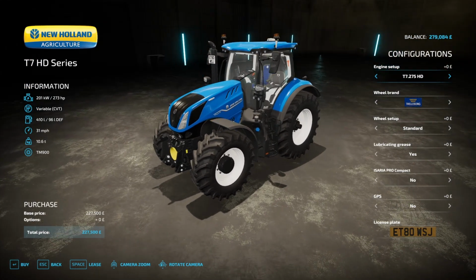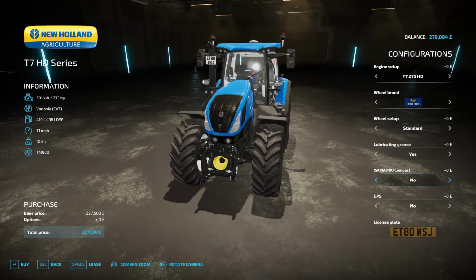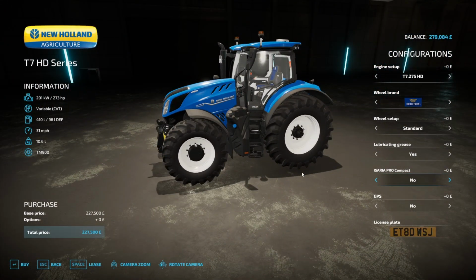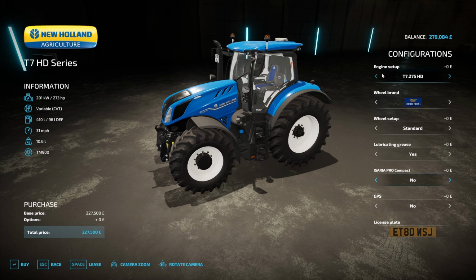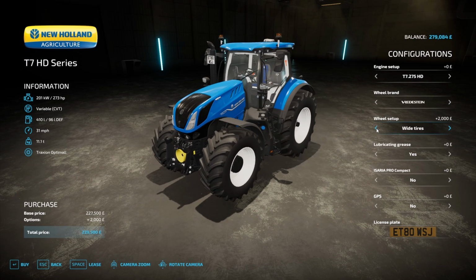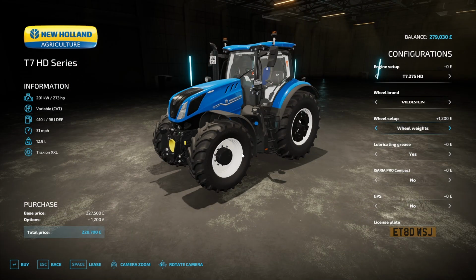We could just get a standard. Standard New Holland might be nice. And that's actually got higher horsepower, which we still have room to upgrade. That's going to leave us with, what's that going to leave us with? Just under 50,000, I think.